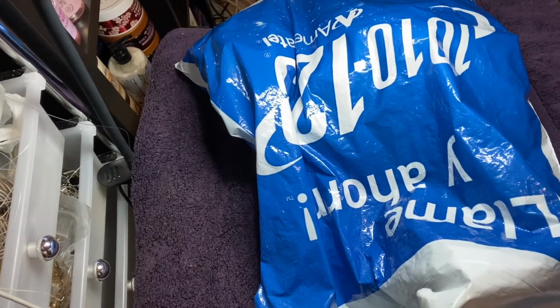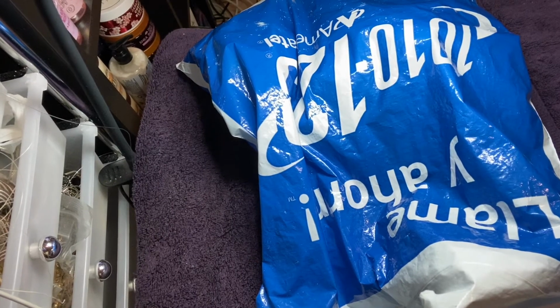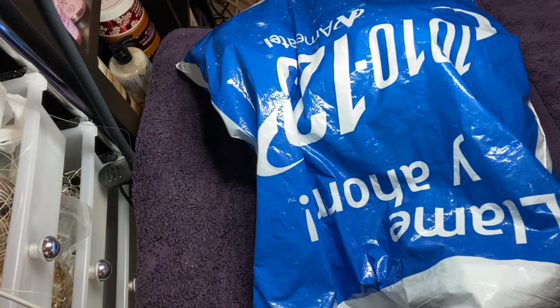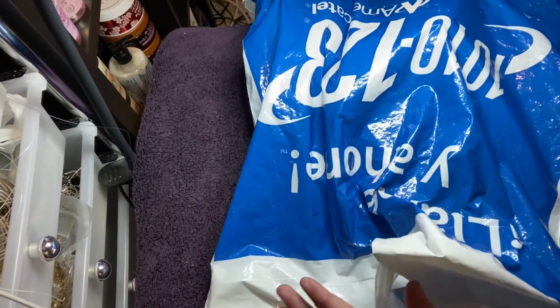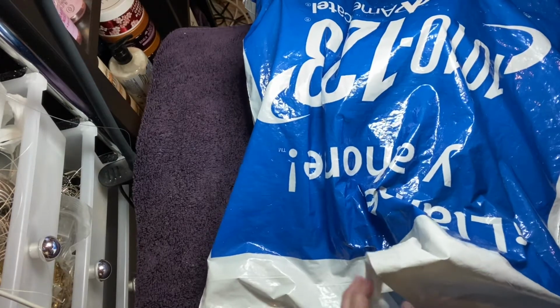So today we're doing part two of my mom's treasured jewelry. This is stuff that was given to me and we're gonna go through it together. This is probably the first time I've seen this in a while. It's been a while since I've seen any of this stuff. So let's get into it.